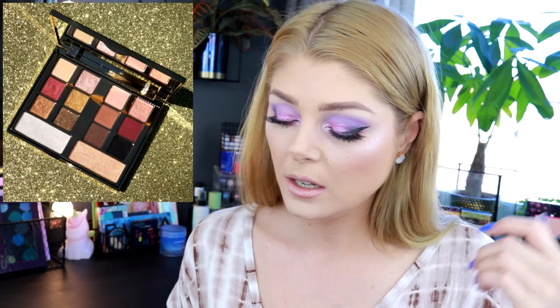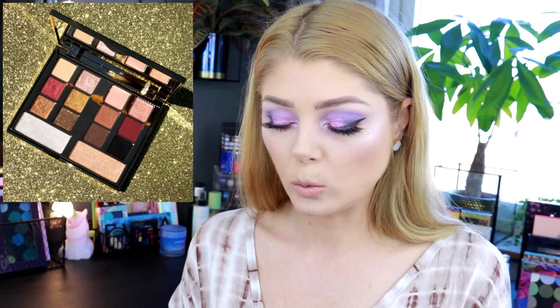Another thing that I am not getting is the Milani Gilded Desires. It is basically a goldy nude palette with a bright red. The red looks beautiful, but I'm never buying a palette for one shade again. Ever. It looks pretty though.